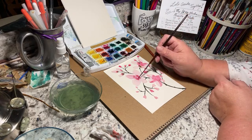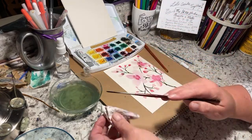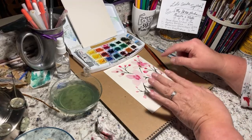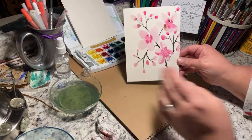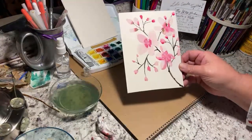Right. Oh, I'm putting, no, this is wrong. These get yellow on them. Their little dots are white. Their stems are white. The little dots are yellow. So ignore this one. We're keeping this one super simple. This one's a super simple cherry blossom. That's what this is.